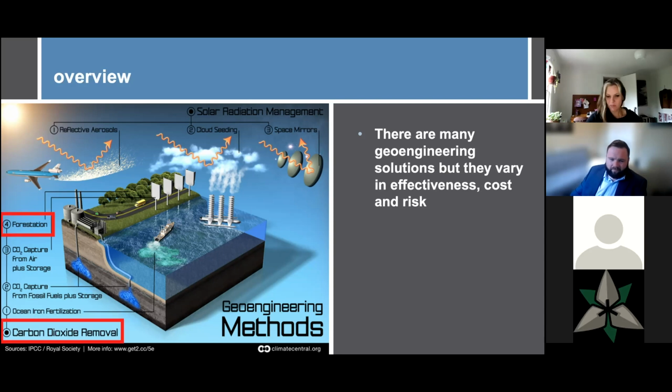But the 2 that seem to have some promise would be afforestation and then also carbon dioxide removal. And I'd like to talk about afforestation for a second.